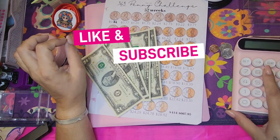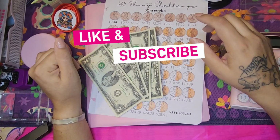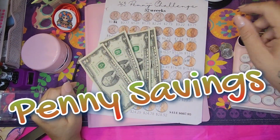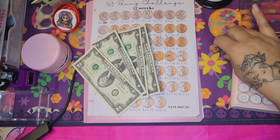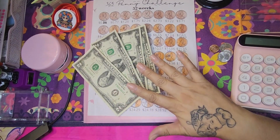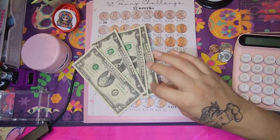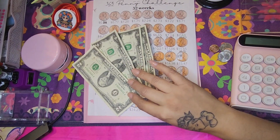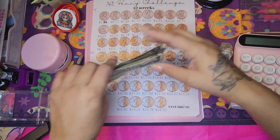I am Jack with My Girl Budgeting, and today it is my penny savings challenge day. So this is basically me collecting coins throughout this challenge and applying those coins. As you can see, I do have some $2 here because to give myself a bit of a challenge, I only bring $2 and it's always four. So $8 to the table, and I will explain that right now.